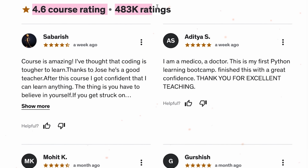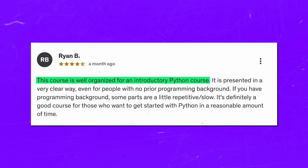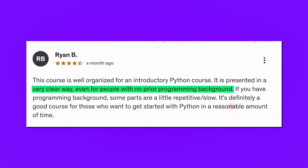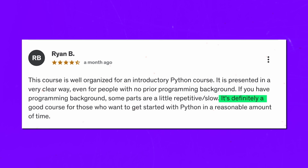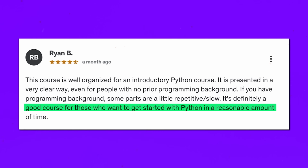Well, over 90% of them give it 4 out of 5 stars, which is impressive. As this student says, this course is well organized for an introductory Python course. It is presented in a very clear way, even for people with no prior programming background. If you have programming background, some parts are a little repetitive and slow. It's definitely a good course for those who want to get started with Python in a reasonable amount of time.